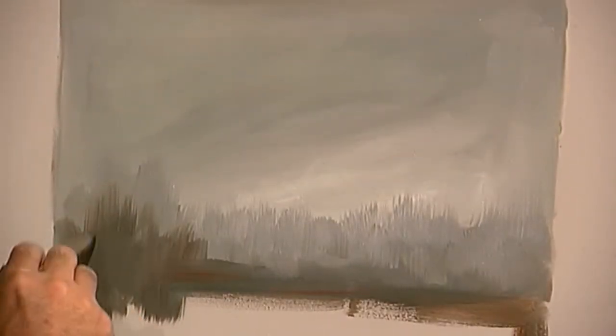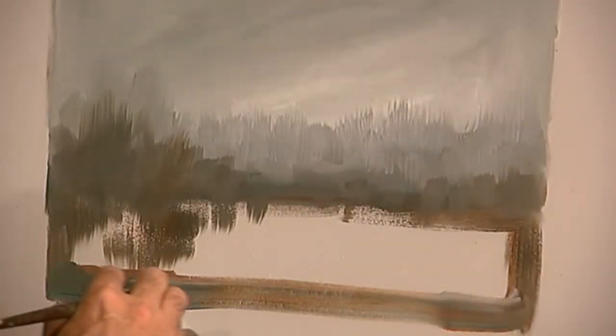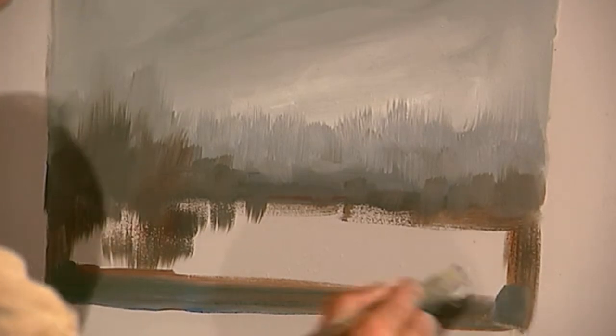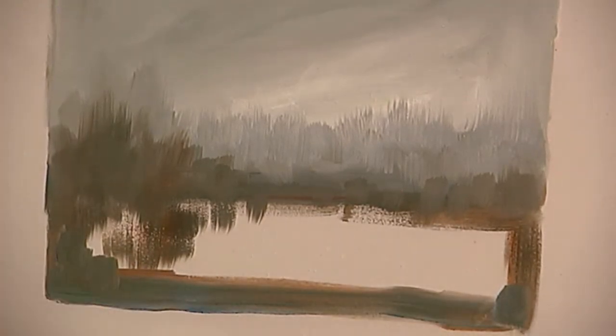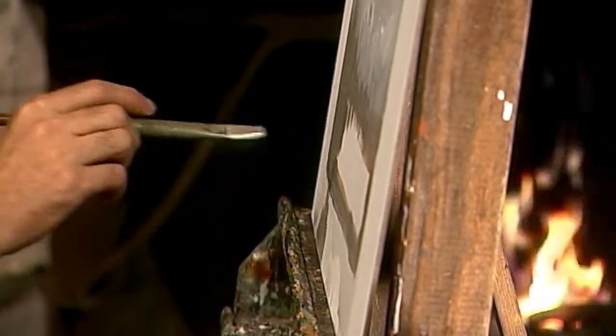But until I get there, the landscape, the trees, the water, the sky, everything is soft focus or out of focus, like you'd see in your peripheral vision. And I think that helps make the painting more understandable.